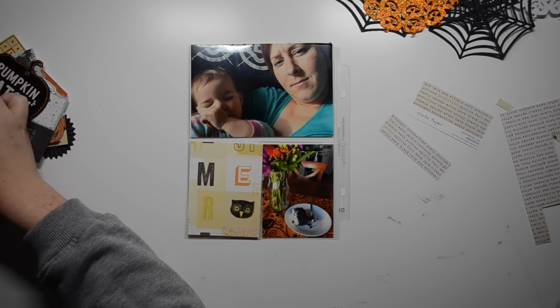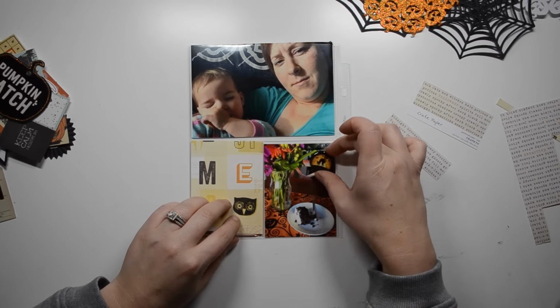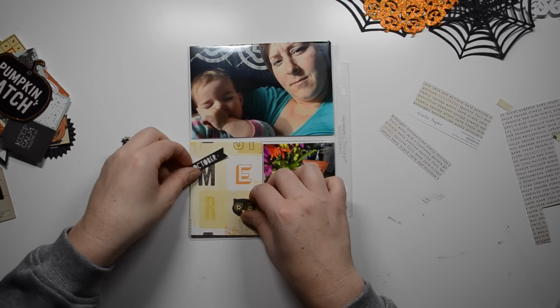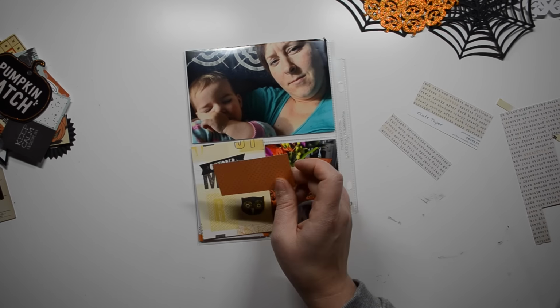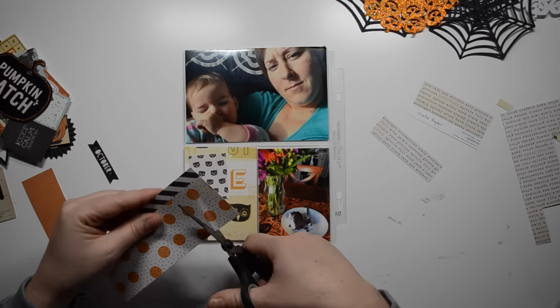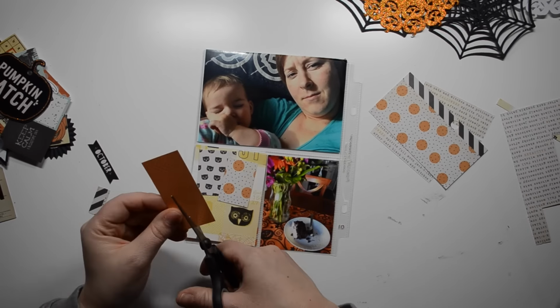That just helps me organize my album a little bit better, and then you don't have to see me kind of fiddling as much. I do really love the process of playing with the paper, and so I'm pretty methodical, and I enjoy placing things and replacing things and all that sort of thing.